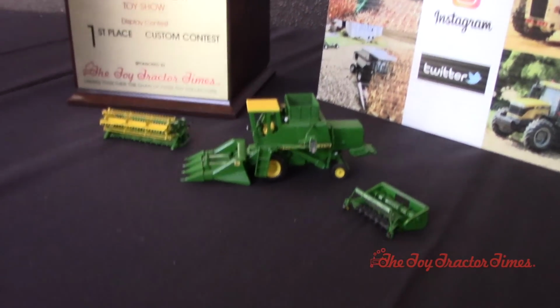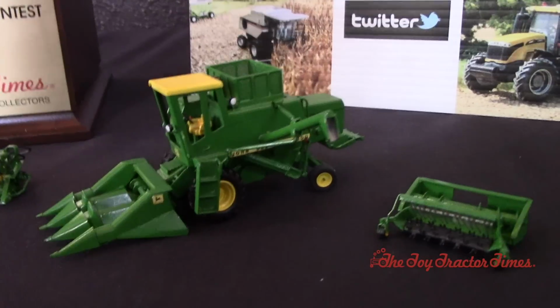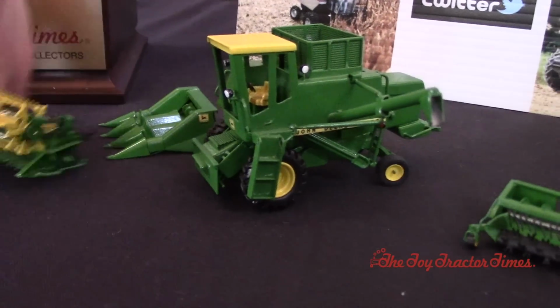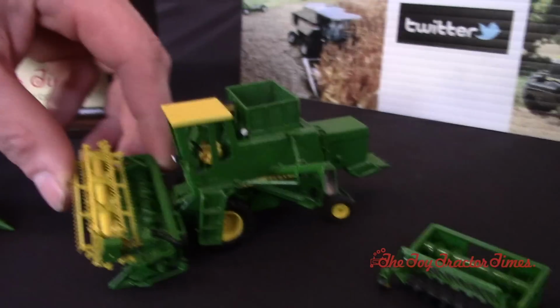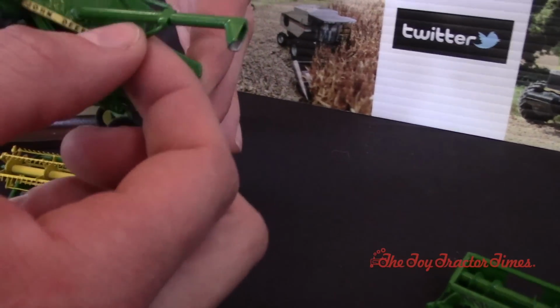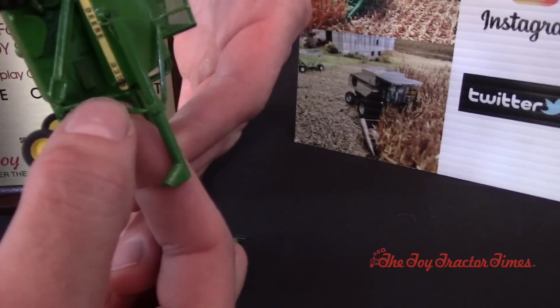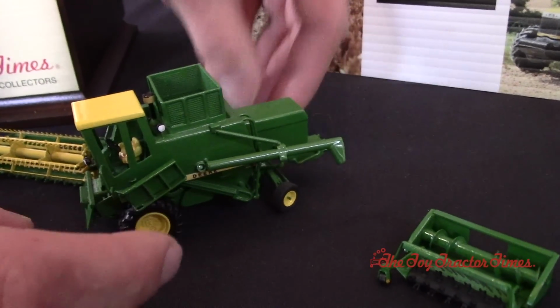Well, it's a 100% scratch built piece from brass, the John Deere 3300 combine. The headers are removable, and a couple of features about it: the snouts on the corn head move, the feeder house also raises and lowers, and the auger will hook in the closed position. I can get it here, and the ladder will slide up, and there's a steerable rear axle.